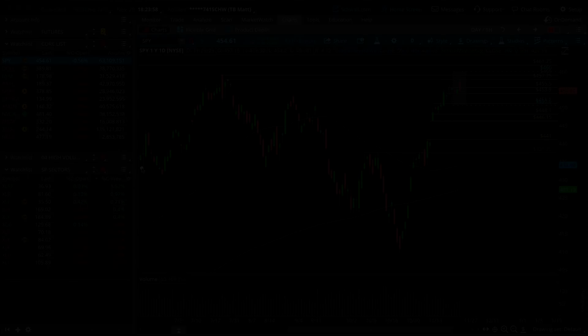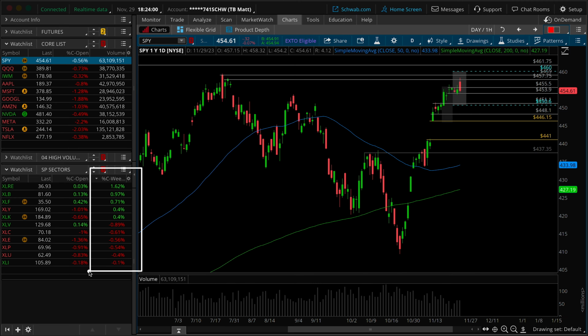So let's jump back on over to the platform and evaluate one step further behind the curtain the weekly performance of our S&P sectors. Notice that leading the pack here is the XLRE for the real estate sector, up 1.62%. It's extremely lightweight and technically might have a bit more of a defensive posture to it, considering it's a hard asset generally used as a hedge, I should say, against inflation. So it's not like the most risk-on indication up there.